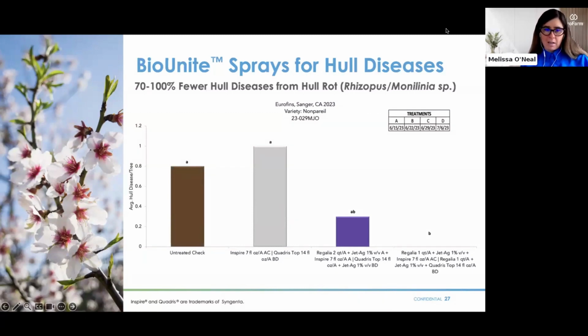Now we have that coming in a little below 0.4 and sharing statistical significance with both the untreated and the standard program, as well as with this Regalia rotation to the far right, which we'll consider next. This Regalia rotation to the far right, it looks like it doesn't have a bar. Well, there were still data collected and the data said 0 average whole rot disease per tree. That's why you don't see any bar, but you see a floating letter.